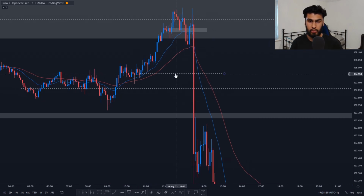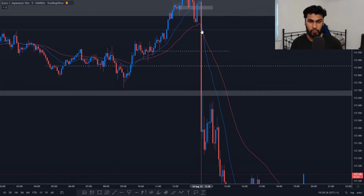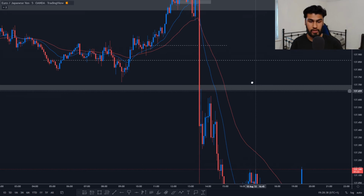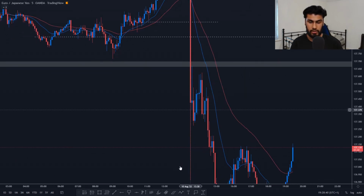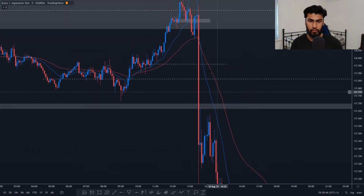So these were my dotted lines where I wanted to take profits, but since there was a lot of volume that came into the market, I did not end up taking profits at any of these levels, and rather I just waited for price to start consolidating before taking profits around this region over here, which ended up in my favor, because taking profits here I would have left a lot of money on the table.